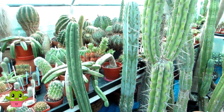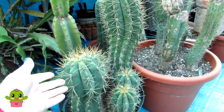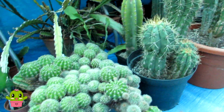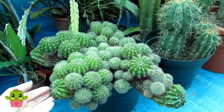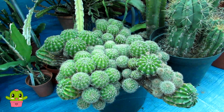And a bit of a scan around. Another Trichocereus here as well. This is one that my partner Hans has grown from seed, so gorgeous. Big Echinopsis here, multiple headed, very old plant. This is probably over 50 years old as well, possibly even 70, I have no idea, but I know that there's a long history to this one.